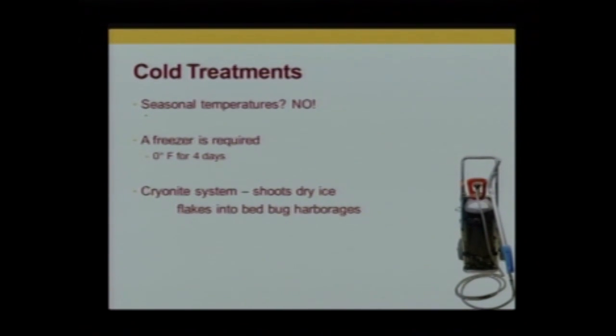Quite often we don't see the temperatures sustained long enough and dry enough outside to control, so I don't recommend seasonal temperatures be used. For reliable control, we've just finished a fairly large study, and reasonably, if you can hit 0 degrees Fahrenheit for about 4 days, you can control all stages of bed bugs reliably. Keep in mind, if you put something bulky in the freezer, you have to make sure you get it down to that 0 before you start the timer. We may be able to cut it back a little bit, but depending on how bulky the material is, 4 days is a pretty reasonable number, given the variability.